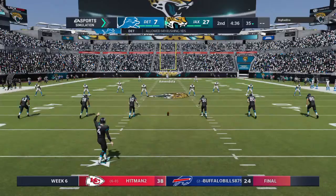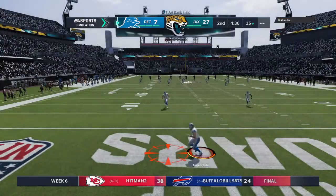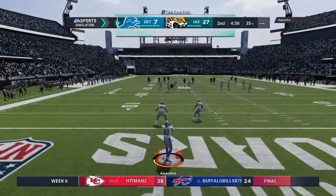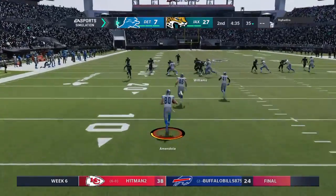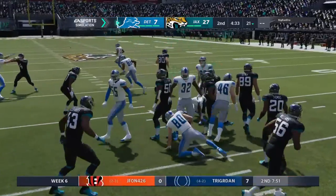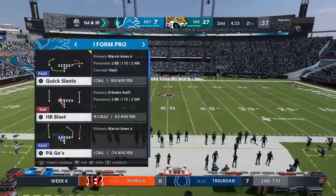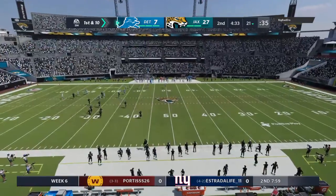Josh Lambo to kick off. So not much time to speak of remaining in this first half as the kick's away. This taken in about 4 yards deep. And tackled at the 21-yard line, so a net negative there of 4 yards. First and 10 at their own 21-yard line.